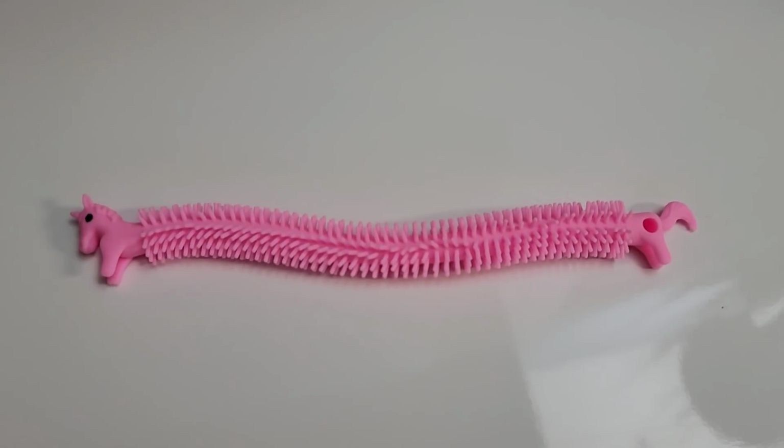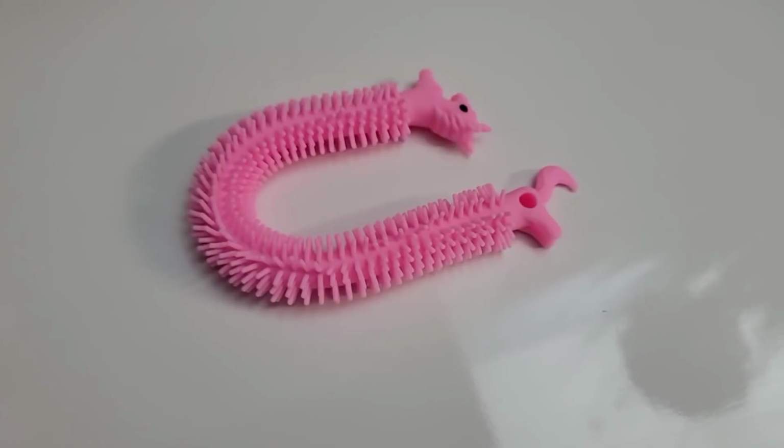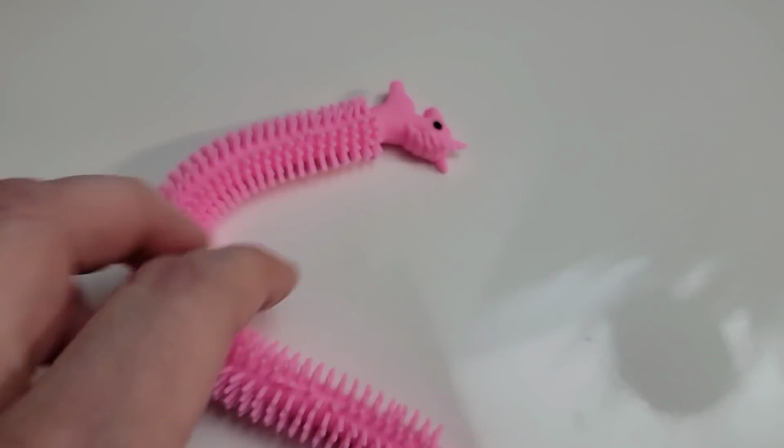Let me see if I can get it open. I don't think I can get this open. I can't get it. I'll have to get some scissors and open it and show you what that looks like. But it looks like a pink unicorn.